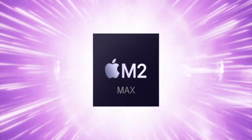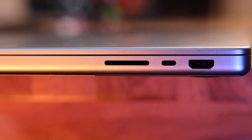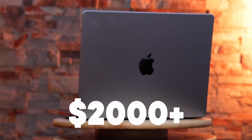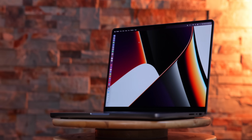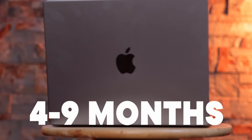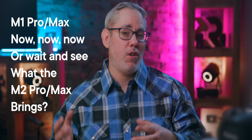M1 Pro or Max versus M2 Pro or Max Apple Silicon. Same display and ports versus maybe slightly better versions of both. Probably the same price, but you can get the current model now, as in about a month for shipping, versus maybe 9 months for the next announcement. So if you want a 14 or 16-inch MacBook Pro, but you're wondering if you should get the M1 Pro or Max now, or wait and see what the M2 Pro or Max brings, well, I got you.